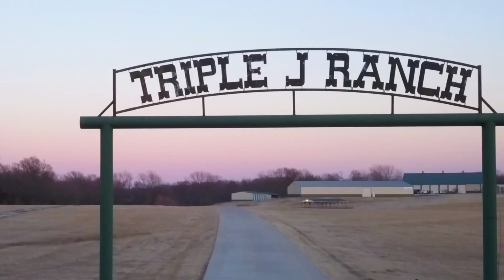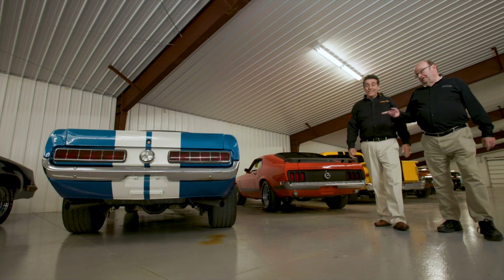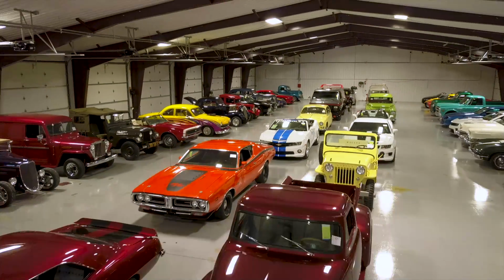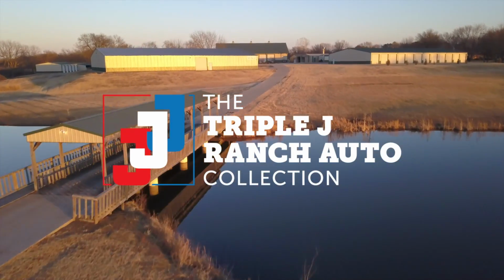John Kramer and I are here at the Triple J Ranch in Miami, Oklahoma, about an hour and 45-minute drive from Tulsa and a short hop to the Mother Road, Route 66. So what better place than this to show you what is the largest automobile collection ever to come to a Mecum auction. It's coming to Houston. It's the Triple J Ranch Auto Collection.